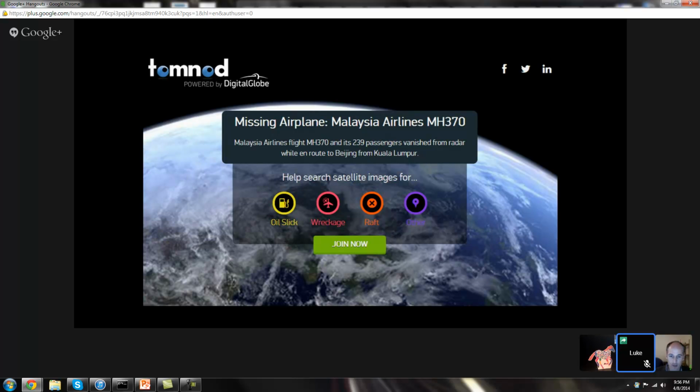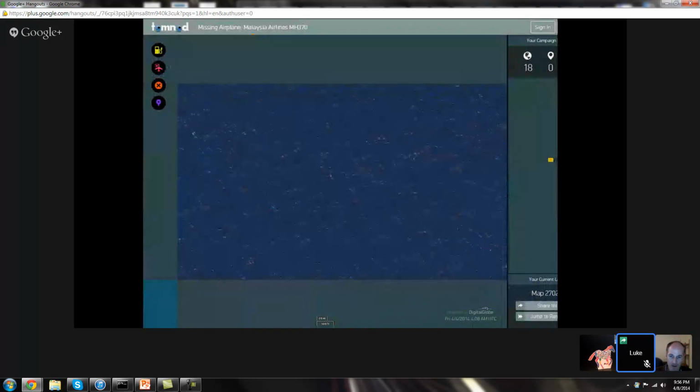So how does it work? Obviously, you can just go to tomnod.com and try it out for yourself, but let me give you a brief overview of how it works. When you go there, you'll be beamed down right into the full resolution version of a DigitalGlobe satellite image, and we have many hundreds of these images up on site right now.